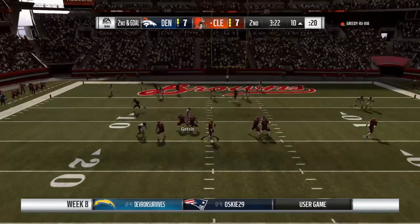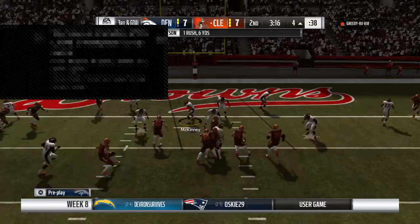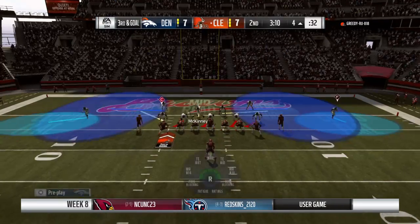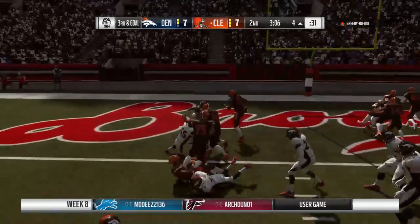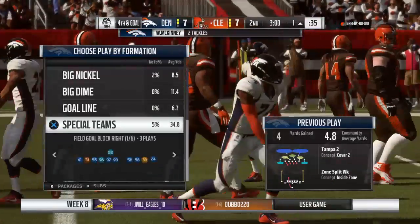Here's Watson now on 2nd down. Flush to his right. And the stop will come inside the 5 at the 4. 6 yards there off the scramble, but it'll still leave him with a 3rd down. Here's Elliott. 4 yards, that gets him close to the goal line, but it also brings up a 4th and goal.